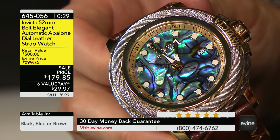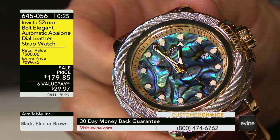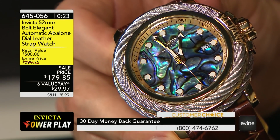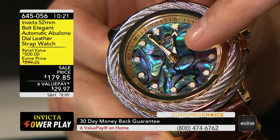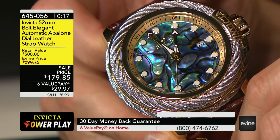The hands you have seen before on a very iconic piece that took 10 years to bring back. It came back and sold out again. Sapphire Ghost. You have the Sapphire Ghost hands that have been done in this piece, and everything glows beautifully in the dark. Hands and hour markers.